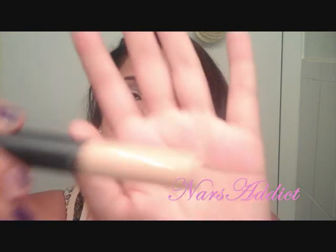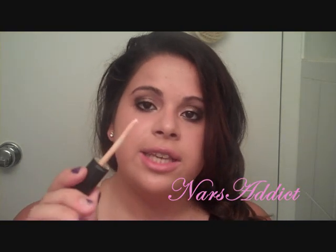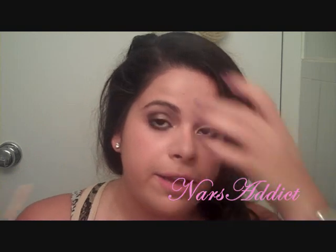So now I'm going to move on to concealer. My concealer that I'm using now is the MAC Select Moisture Cover Foundation Concealer. And I use NW20. So what I do is I take the applicator and I apply like 4 little dots underneath my eyes.